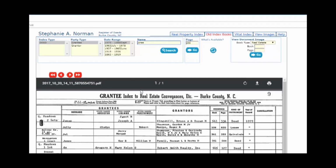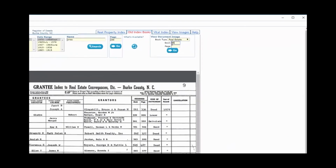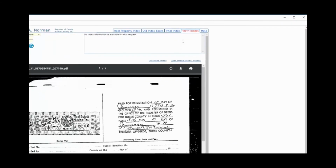Searching on the name Jones brought me to the section of the grantee index for this particular date range, 1979 to 1988. From here, if I want to go directly to that document, I can enter the document information and be taken directly there.